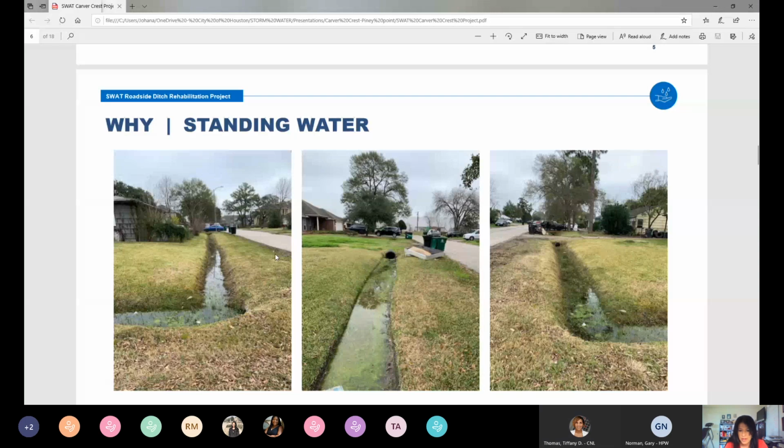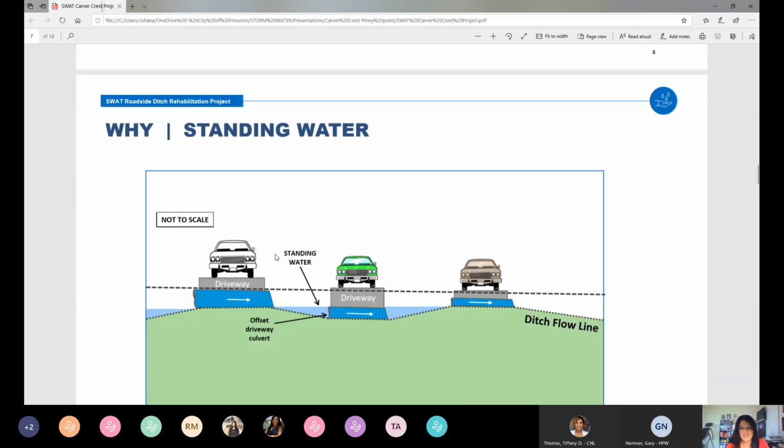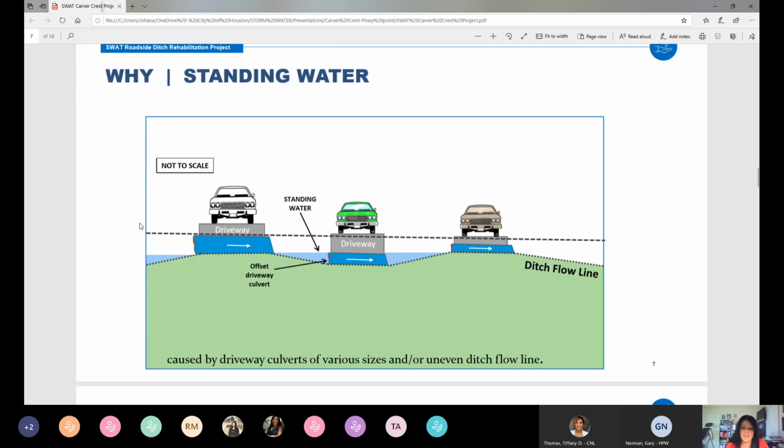So these images are prior to the project again. Some of them are very, very clear, and this is the constant situation that we observed when we evaluated the subdivision. This illustration actually shows you what I'm talking about. If you notice the alignment of the ditch compared to where the driveways are, where the culverts are, causing actually the standing water that we saw.